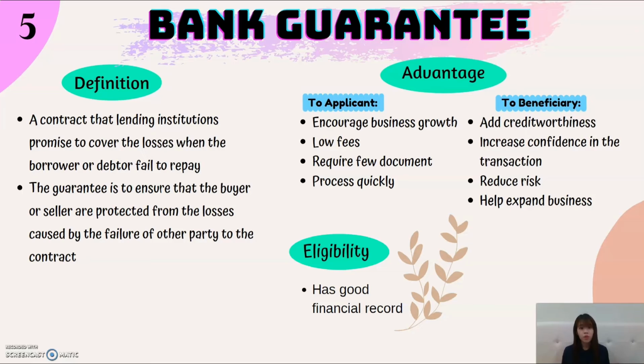Actually, bank guarantee will step into the transaction when the applicant or the debtor defaults on its obligation, which means that the borrower is unable or unwilling to repay. So, in the bank guarantee, the buyer or the applicant is the primary debtor.